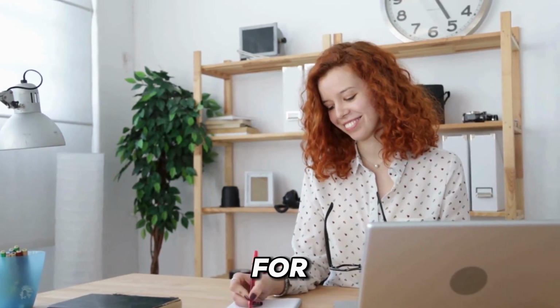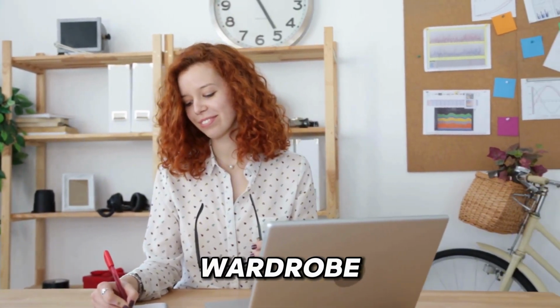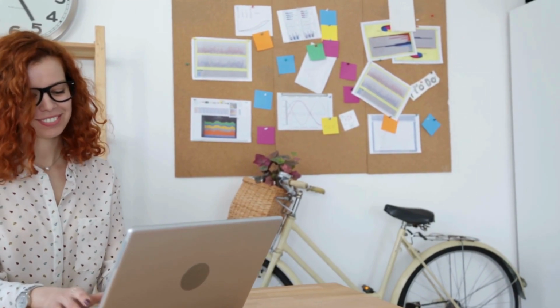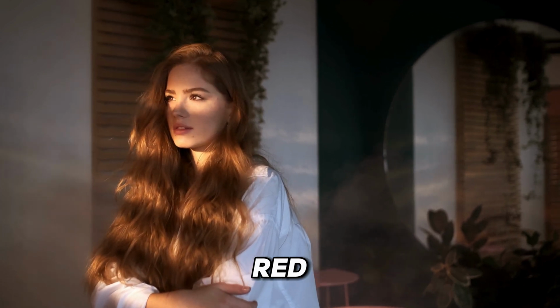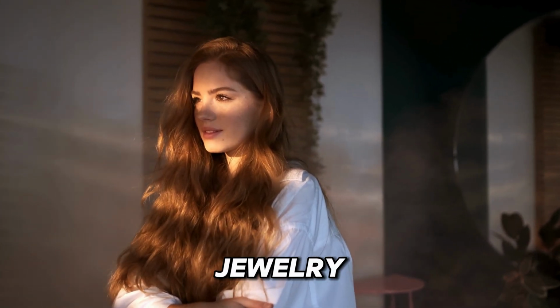Styling tips for red hair. Red hair also influences your makeup and wardrobe choices. Makeup. Highlight your eyes with gold or olive green eyeliner. Clothing. Turquoise, emerald green, and khaki shades perfectly complement red hair. Accessories. Copper and gold jewelry enhance your vibrant shade.